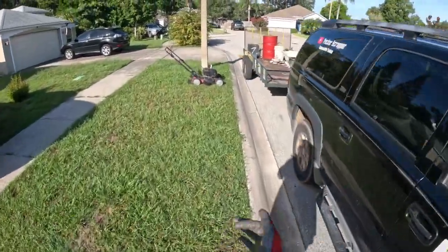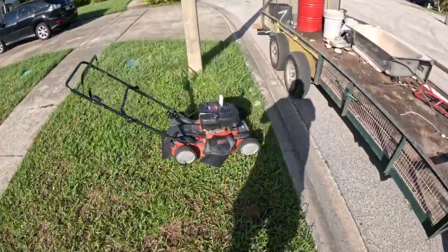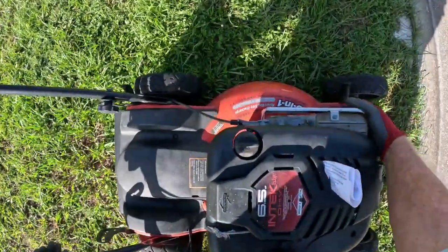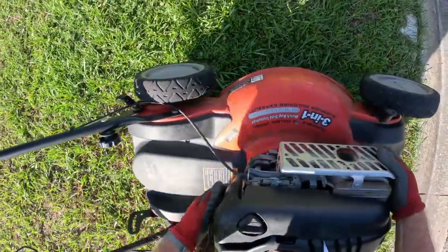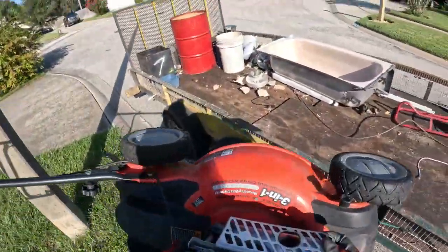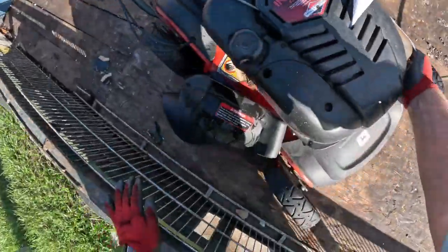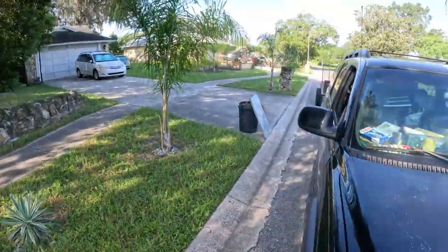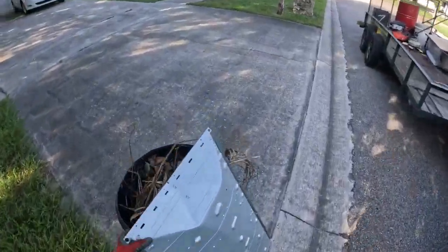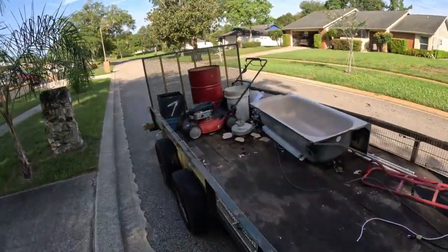Got us a lawnmower for Mark. He said he ran out. He's been selling these washing machines and dryers and mowers like crazy. Holy cow. Hey, what do we got here? The remnants of a TV? Yep. Somebody was taking it apart.